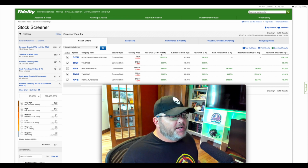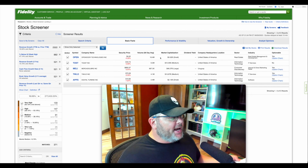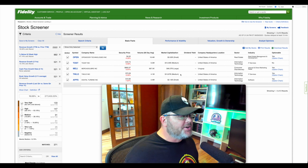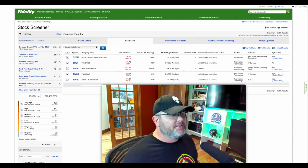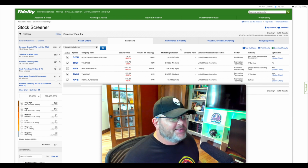Revenue growth, the TTM versus prior year TTM. 512% revenue growth on Opendoor. Market cap. So Opendoor is a $3 billion market cap. Toast, $10 billion. You can kind of see here MercadoLibre is a $46 billion large cap. Twilio is about a $14 billion mid cap. Digital Turbine, another small cap. That's the smallest one on the list, actually at $2.13 billion. A lot of people might be surprised the market cap's actually smaller on Digital Turbine than it is on Opendoor.